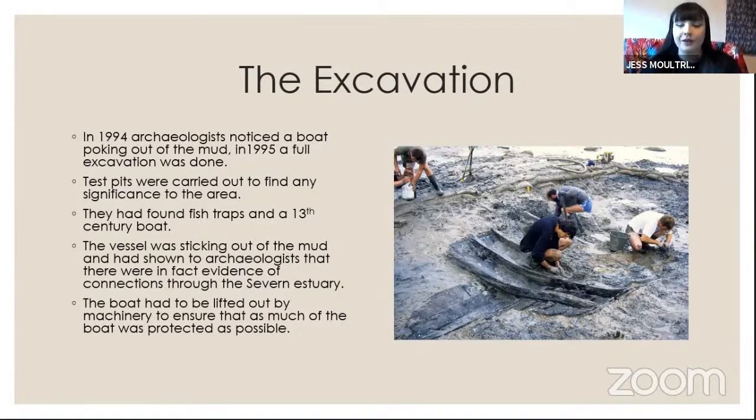But we'll get into the discussion of that and just go down the rabbit holes with me with it as well. But it was in 1994 that a local archaeologist, Derek Upton, had made this discovery. He was visiting the area with a team of archaeologists that had come from Germany, and they were just having a look at the landscape. And buried in the mud was a ship, but it was sticking out almost. And so this really took the interest of them.